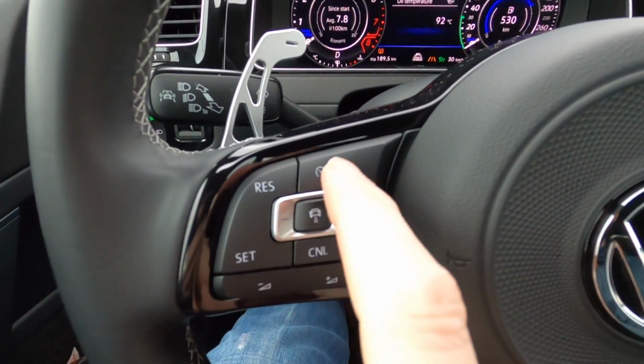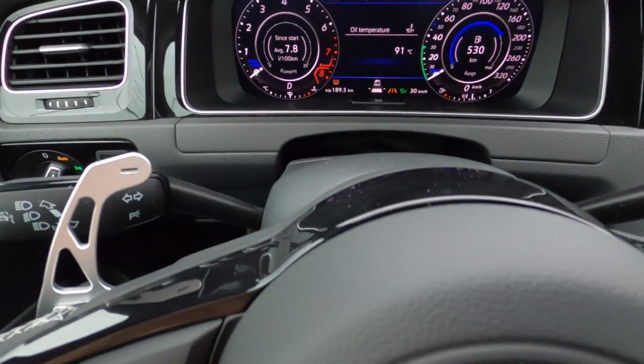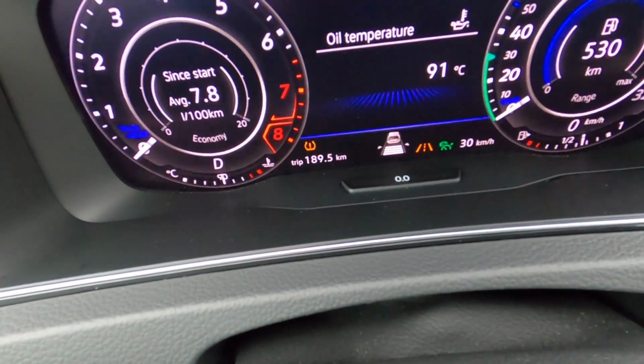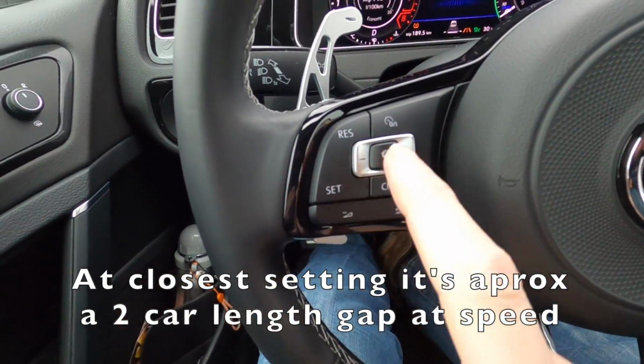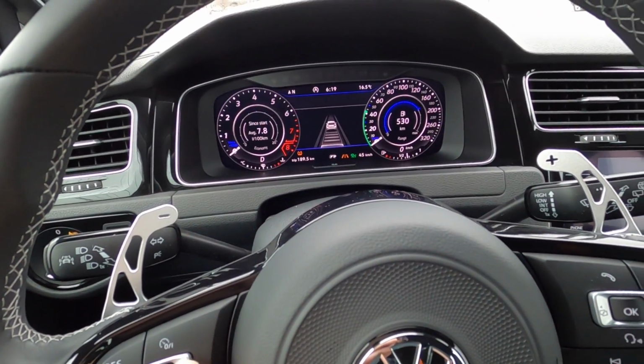So I turn on and off my cruise from here. I can set the distance from my car with this. So that is where it's changing how close or far it will be tracking the car ahead of me, and then resume and reset and adjust the speed.